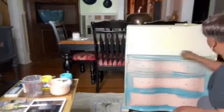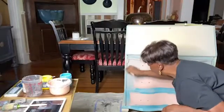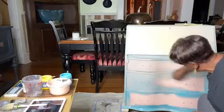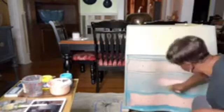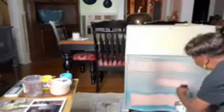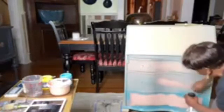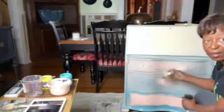But the key to the trick, or what you're looking to do when you're blending, is to remove those transition lines. The line between the colors, you're looking to remove those. And so that's why you see me going in different directions. I'm going straight across, but I'm also going diagonally. And I'm keeping my water bottle handy so I can remove any of those lines between the sea glass and the pink. So that's my goal, to make sure that I don't have any transition lines in here.